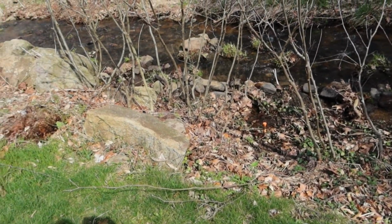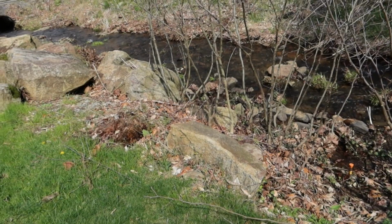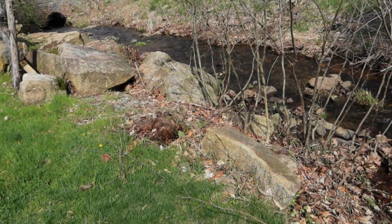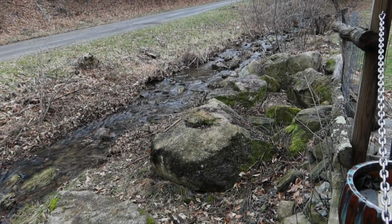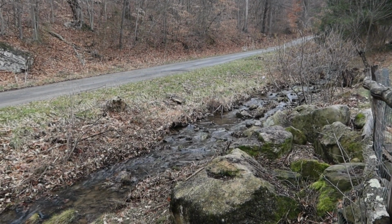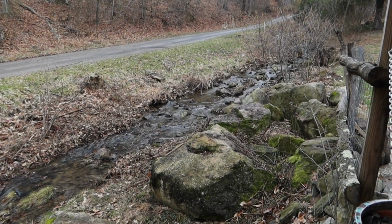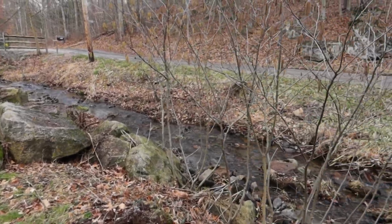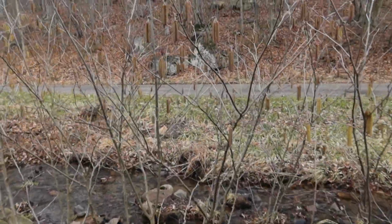And through the magic of editing, this area is now cleared. I think it looks much better, and like I said, I'll keep you posted on how this area maybe stays down, how the growth stays down, maybe how some of the native trees hopefully start to thrive a little bit more. I'll keep you posted.